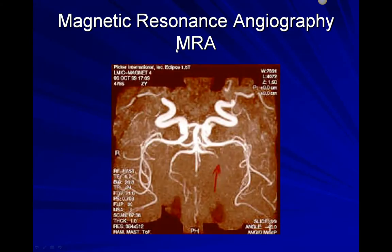MRA. So we've had this term before with the cardiac system. Magnetic resonance angiography. When we put the A behind it, it means we're studying the blood vessels. So in a less invasive way, again, I would ask the question if somebody wants to do a catheter angiography on me: wait a minute, do we have to do that? Couldn't we go to something that's a little less invasive?